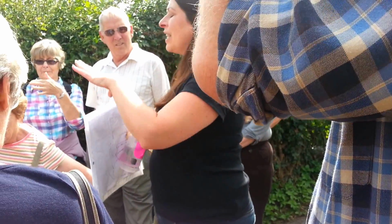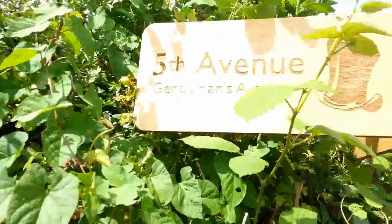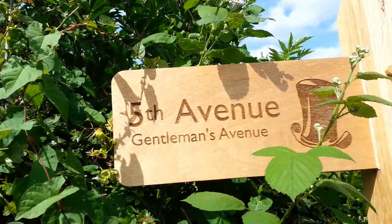And as you've probably noticed, some of the roadways are named or numbered, most of them just first, second, third, fourth. But this is called Fifth Avenue and it's known as Gentleman's Avenue. This was seen as the best site to have your plot. So on a Sunday, these wealthy families would come here in their Sunday best to show off to other people.